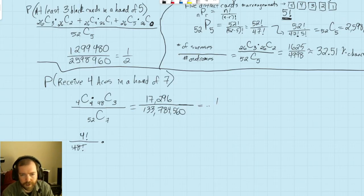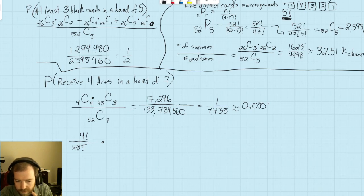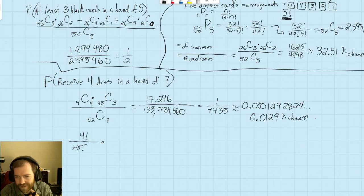Right, I got 1 in 7,735. Or then about 0.0001292824, and all the rest of that, which makes a 0.0129% chance. So not something I want to bet on.